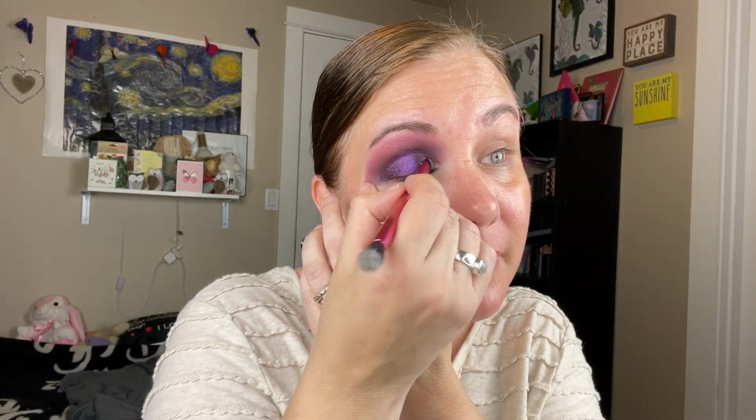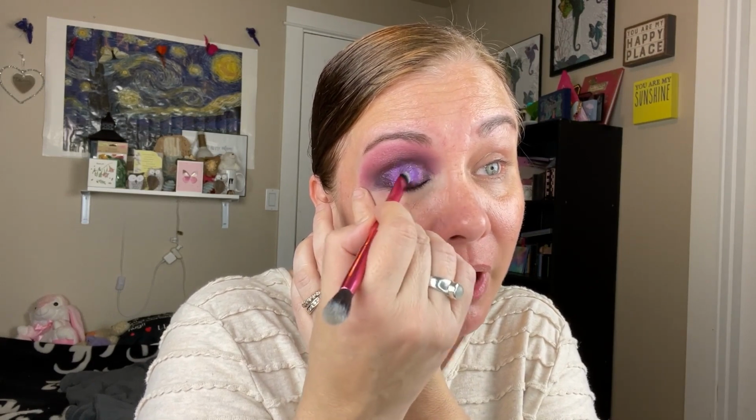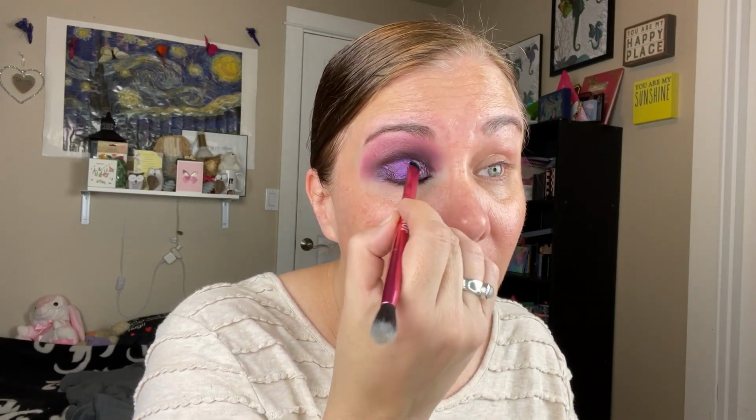Ooh, this is really pretty. This is kind of flaky. And of course I'm going into it like I'm changing the oil in my car, so slow down. Okay, let's see what this does. Oh, yeah. Very hot purple. That looks really cool.